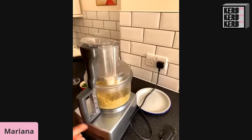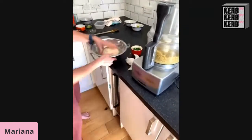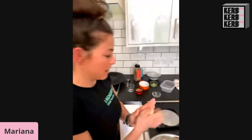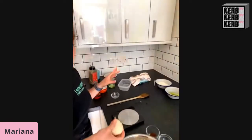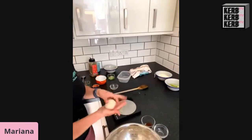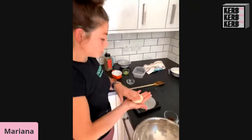So I'm going to put that on again. But before I do, we're going to take our dough in the meantime, and you can make your dough balls. Mine are going to be about 90 to 100 grams. So just take them, roll them out. If you've got a smaller frying pan, you might want to do them about 60, 70 grams. It's going to get bigger once you put the filling in.